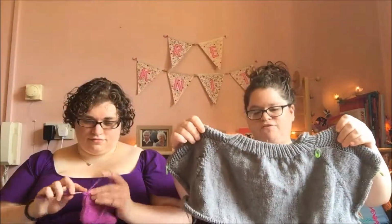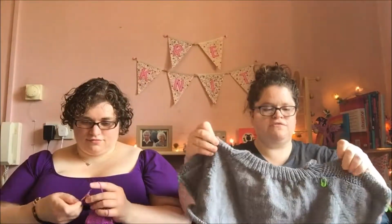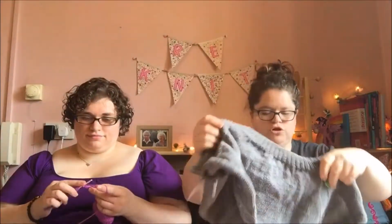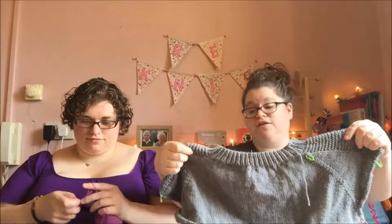And B, if it goes wrong or it doesn't turn out exactly as I want it to, it won't matter as much because it's not made of an expensive yarn. So if it doesn't quite fit right, or I decide I don't really like it or something, it's not the end of the world, because I would have spent a fortune on it. But I'm loving it so far.